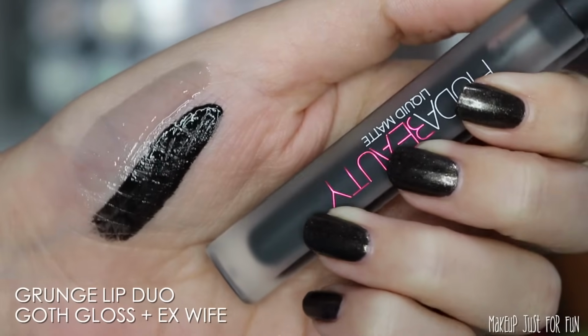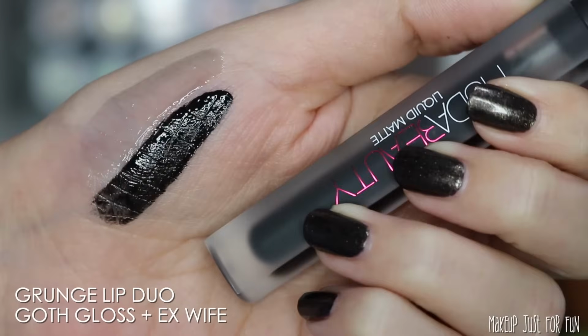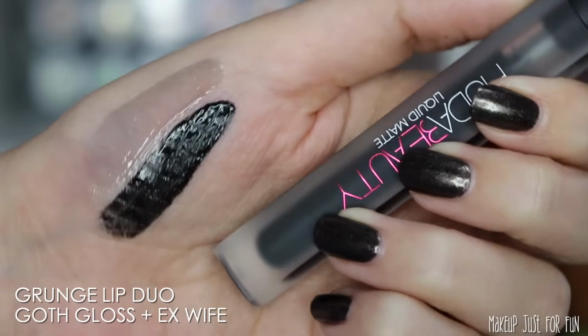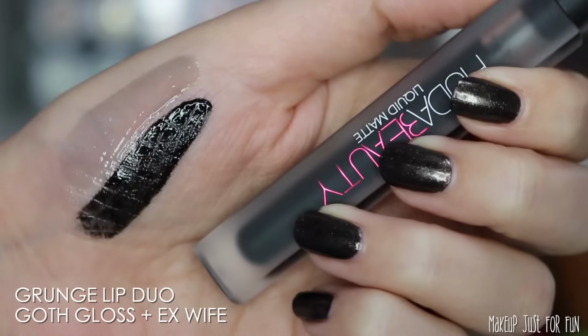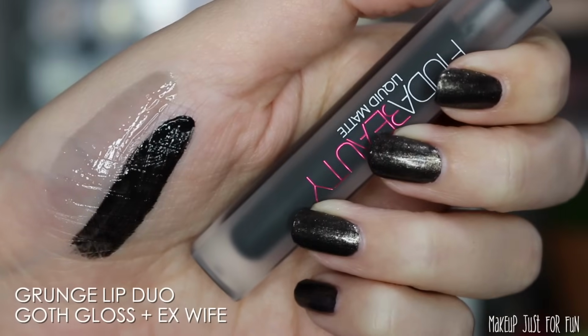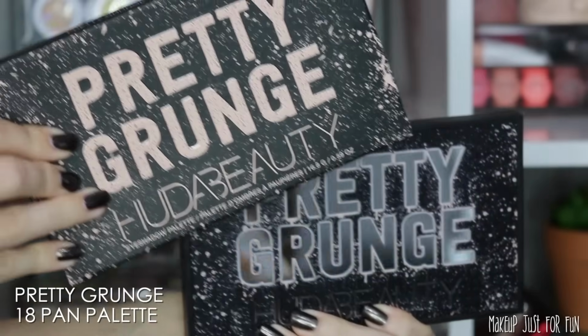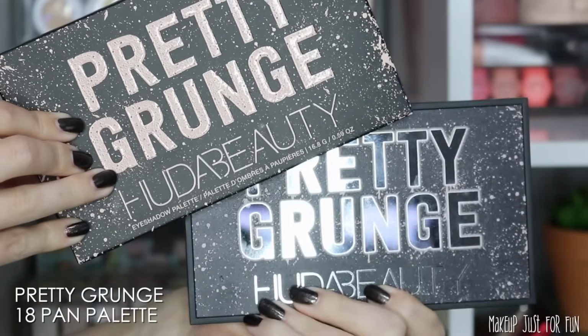I could not wait to take it off. It was such an unpleasant experience. Other people don't hate plumping glosses as much as I do, but if you even a little bit dislike them, don't put this anywhere near your lips. It hurts so bad.